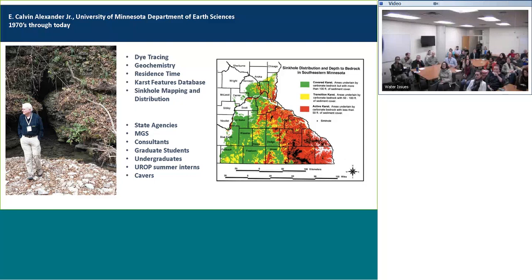From the 1970s to today, Calvin Alexander, if any of you went to the University of Minnesota and studied hydrology or geology, you know him, and you probably know him through other avenues as well. But Calvin has been characterizing groundwater flow and educating students for decades. He's an emeritus professor now. The map on the right is probably one of the most used maps in Minnesota agencies, and that was a product that he made with one of his grad students and Jeff Green.